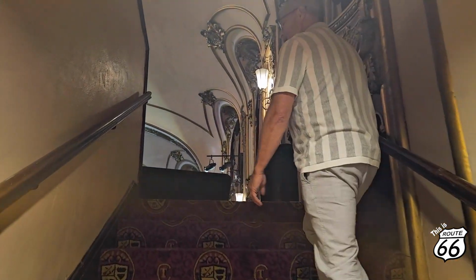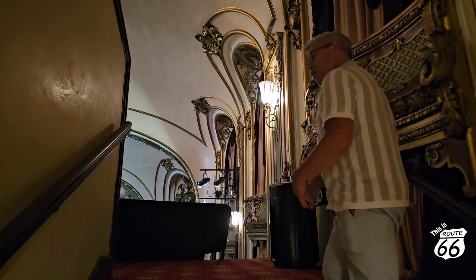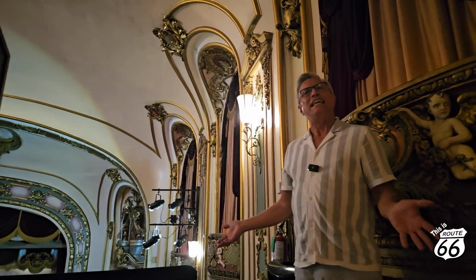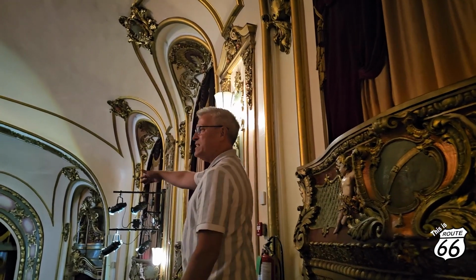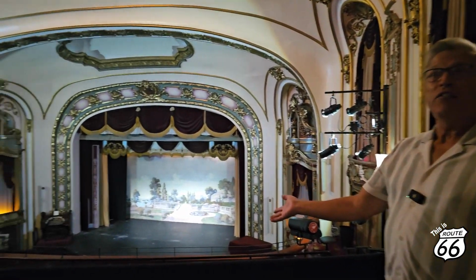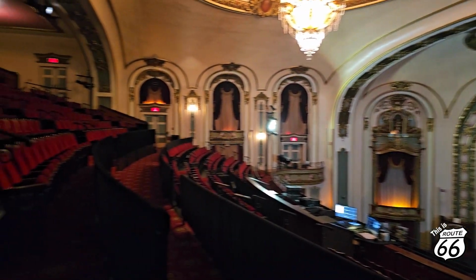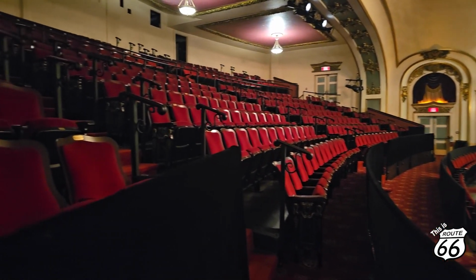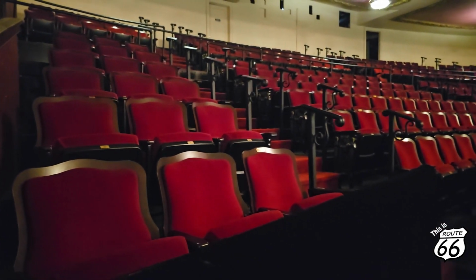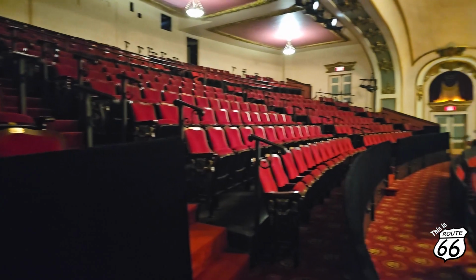So it didn't take down our number of seats when we made the seats 2 inches wider. We no longer have 1,600 seats, but 1,100. And so 640 on the floor level, on the orchestra level, but up in the balcony, we have another 460 seats. And really, you're pretty close to the stage for a balcony from this level.